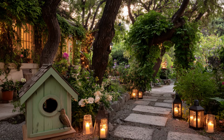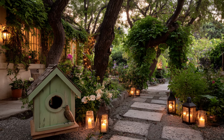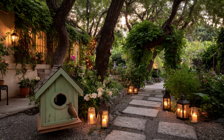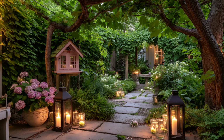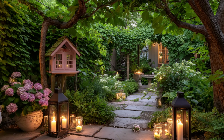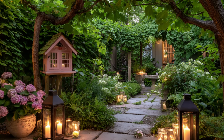Soft lighting extends the charm into the evening. Hang fairy lights from trees or place candles inside vintage mason jars along stone paths. A small fountain or bird bath can bring gentle sounds to your haven. Whether for morning tea or quiet twilight reflection, a shabby chic garden is a space where serenity blossoms.